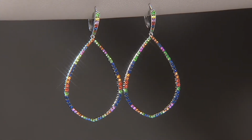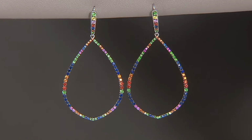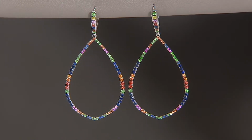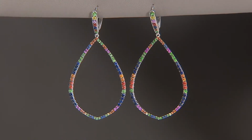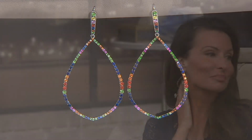Yeah, this has that excuse me factor. And if you're not familiar with that, it's real simple. You will wear these for about 10 minutes into a restaurant, and someone's going to finally just come up and say, excuse me, what are you wearing? It's going to be a conversation piece. And I love the fact that they're not heavy on the ears. They're light, but they're elegant, they're classy, and it's not like everyone else's earrings.